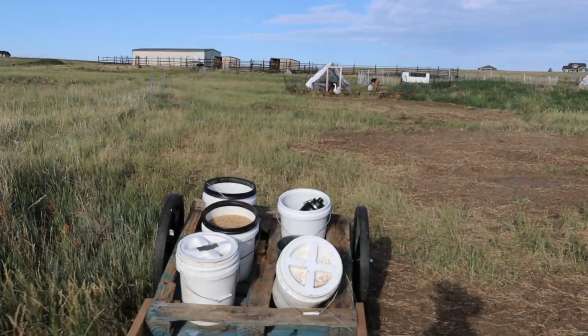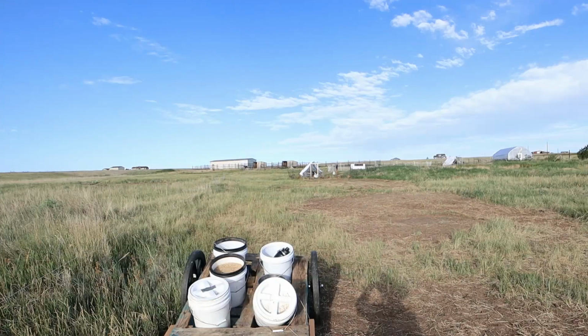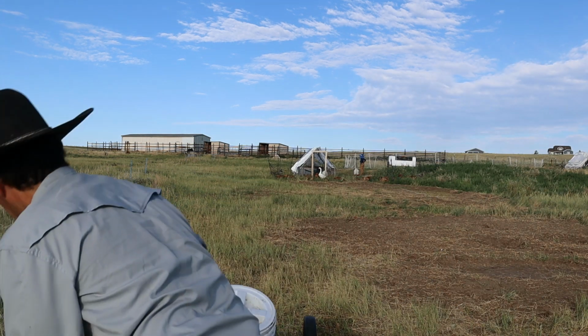Henley's up there doing his chore. Let those meat chickens out and he's doing all the waters. So Henley's done a pretty good job with that. We'll see how long it lasts, but he's been a trooper. And again, that was all him. All Henley, that had nothing to do with us.